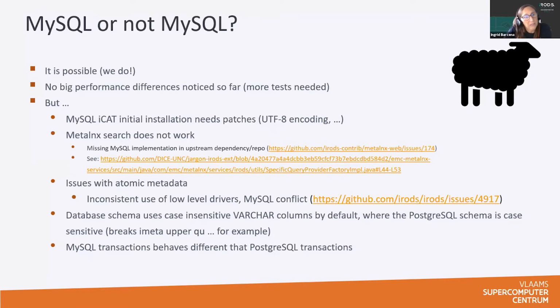Another issue we've seen is that the MySQL database schema uses case insensitive varchar columns by default, whereas Postgres is case sensitive. That gives very interesting side effects. For instance, it breaks the imeta upper query, and also the same rule executed with a Postgres database works, but fails when you have MySQL in the background. And finally, MySQL transactions also behave differently than Postgres transactions, and we have seen some interesting effects there.